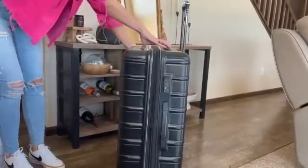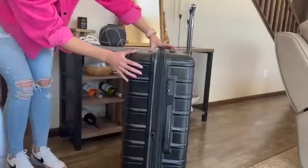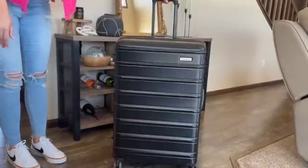So with the three-piece set, you get two different check bag sizes. I believe it's a 28-inch and a 24-inch, and then you get the carry-on, which is a 21-inch size. Again, nothing bad to say about this set. It has great quality, it's held up wonderfully, and it's just really, really easy to travel with.